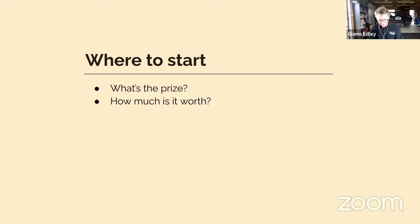You really need to think about that stuff, because you need to make it worthwhile for your customers, and you need to make sure that you're not losing out on it when you do it, right? So think about how many winners there are going to be. The other thing to think about with the winners is, what is everybody else going to get?